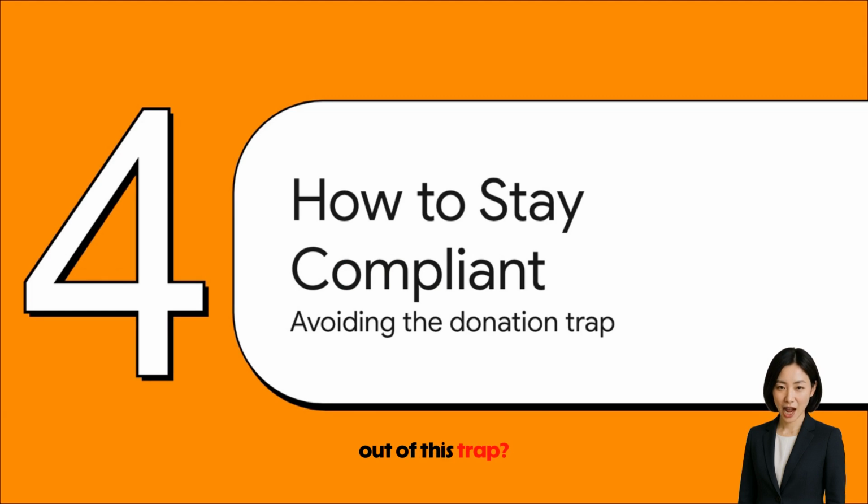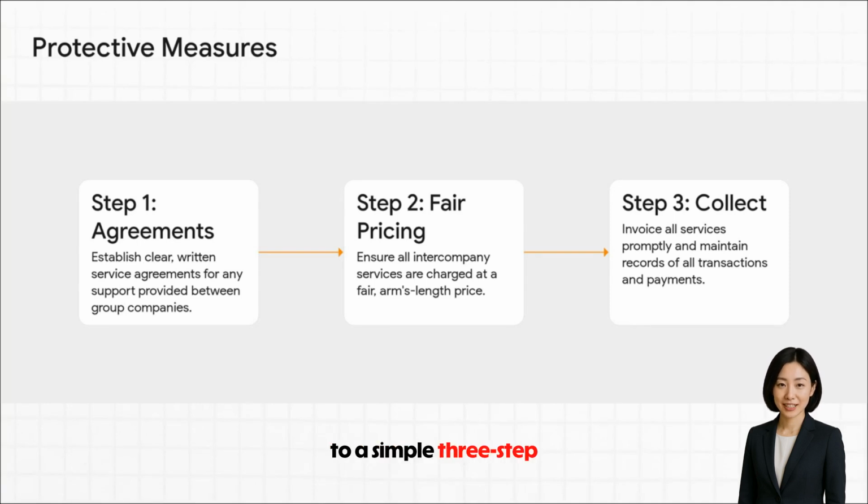All right, so after hearing all that, the big question is obvious. How do you stay out of this trap? The good news is you absolutely can. With the right processes and good documentation, you can seriously reduce your risk. The whole game is about treating your related companies as if they were any other third-party customer. It really boils down to a simple 3-step process.